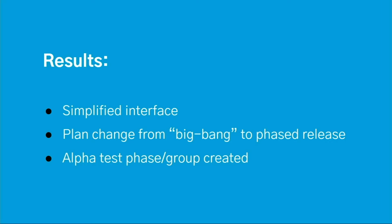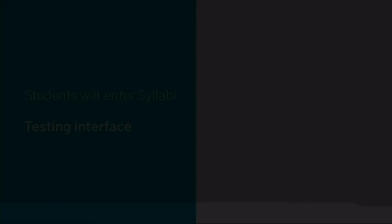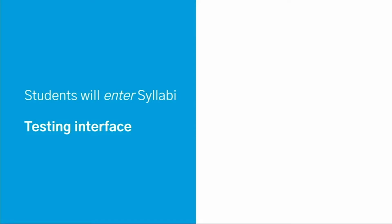And we set up alpha and beta testing groups, okay, to ease the transition. So, of course, graduate students get abused. Graduate students will be entering the syllabi of the new system, and we're using them to test the interface. Okay, they'll find the bugs and things like that so they can do that, and we won't annoy faculty.